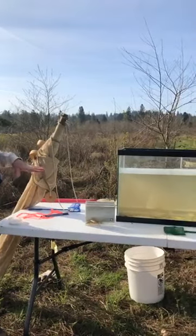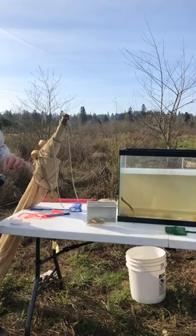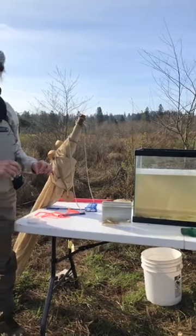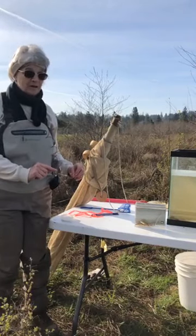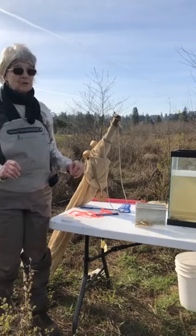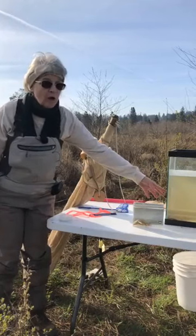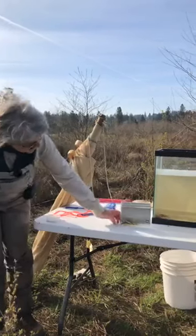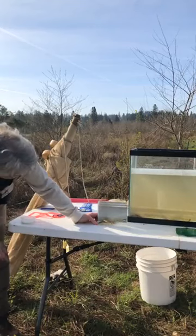Yes. And so what we found in these experiments is that if we give the fish a choice between creek water and well water, they will choose the creek water. Even if it's only 1% creek water over 100% well water. So that's why I have the fish in their native water, because that's where they're going to feel the most comfortable. So what I have in here are three different native fishes.